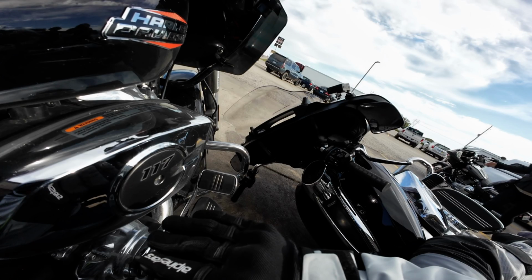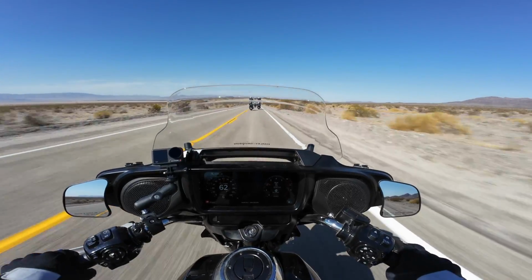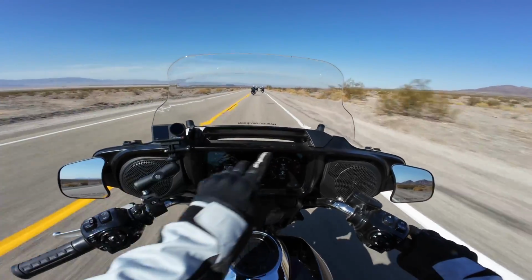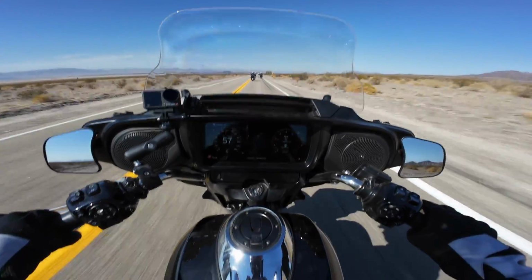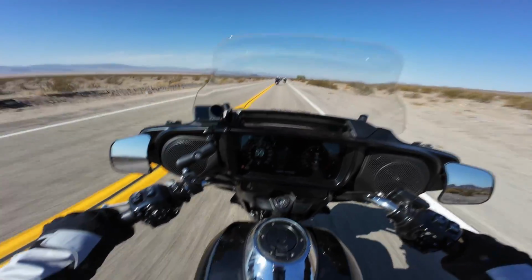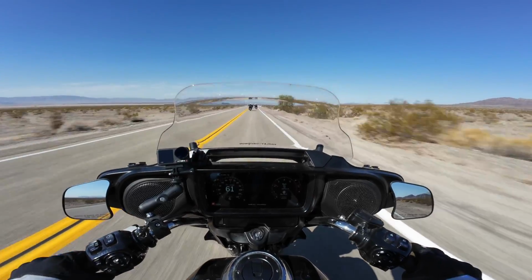Now, the infotainment thing, this is a good thing, because even in this hugely bright sunshine, it's as clear as a bell. You can see this, it's massive. I think it's 12-inch diameter, the screen. It's very bright. You can see everything you need to see.